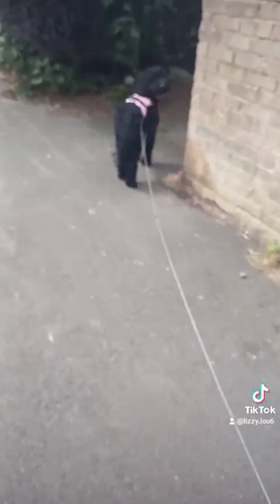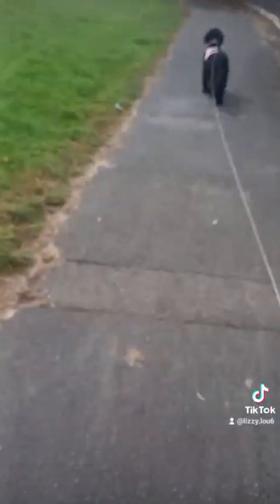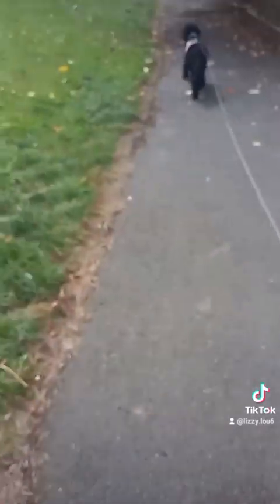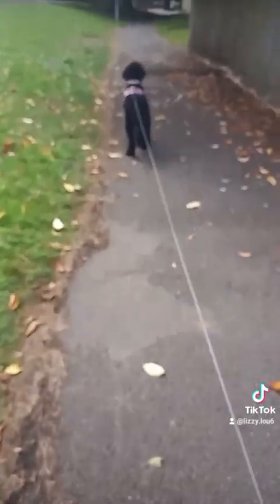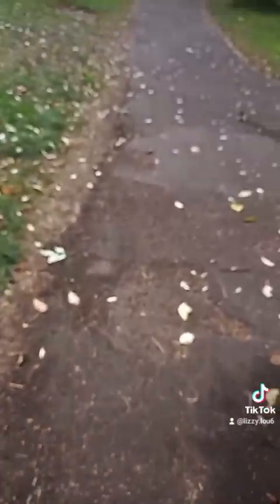What you doing? Hello, it's a park. I'm going over here. Right, when we get here Mummy will change your lead back. Wait, Lizzie, wait. Come here. Wait. Right, just gonna change your lead again.